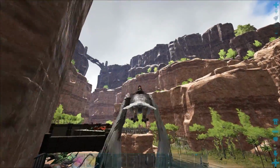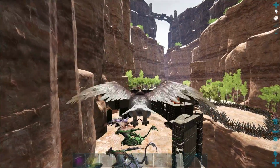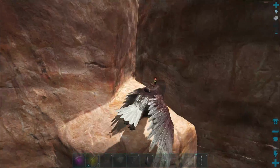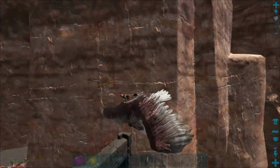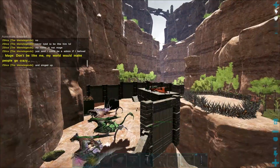Now, I need to find some other spots on the edge here. Maybe I can find one more spot for a turret tower near our base. Actually, might be able to fit one in right here on this little crevice. Look at this guy. Goes quite far in there actually. So this looks like another spot for a turret tower. I'll put one down right here. It's not going to be guarding our main base really too closely, but I think that's where the next one's going to go because it's going to guard some of our other areas, like this little base over here.